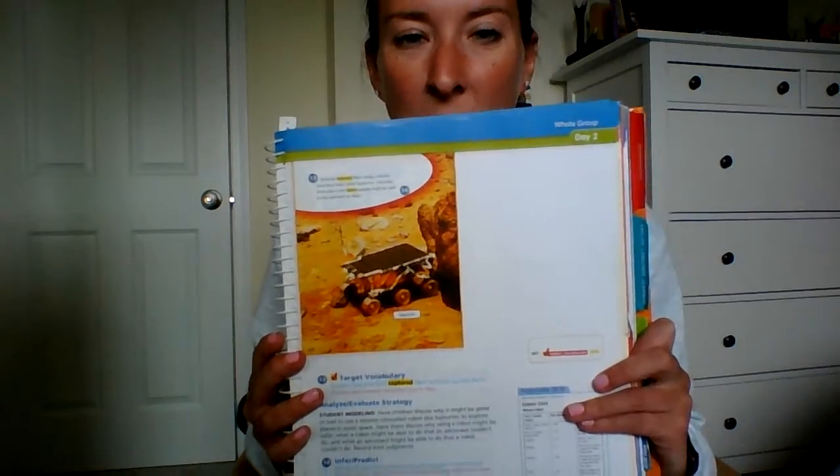So that is a picture taken on the moon, and you can see an astronaut. You can see an American flag. Do you see it in the background? It's really small. And then just some other space equipment because they were studying. All right, the last page of the story.